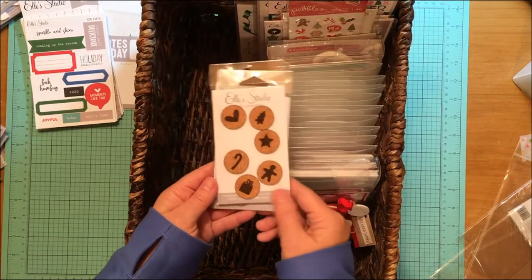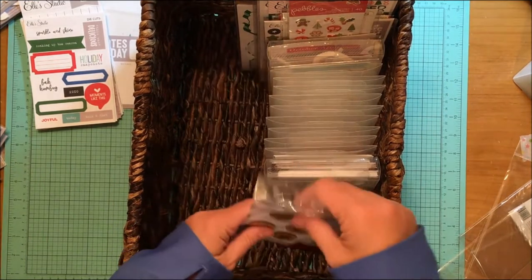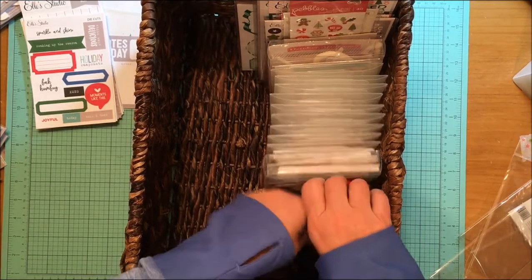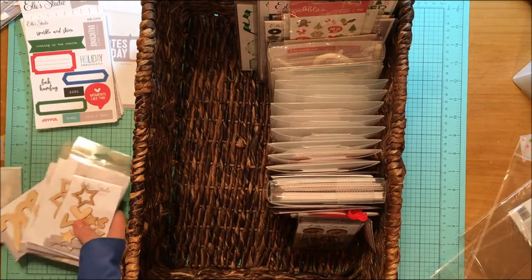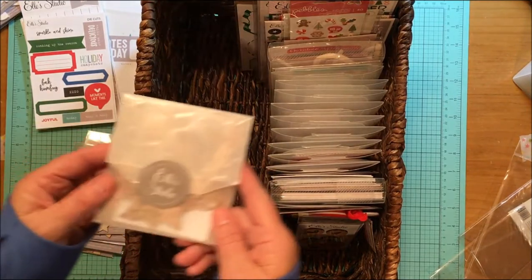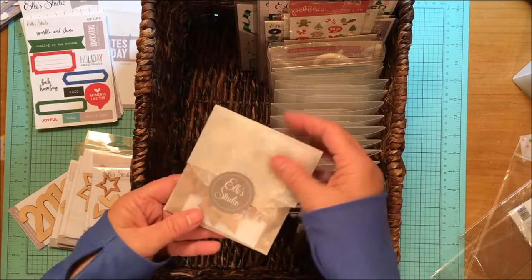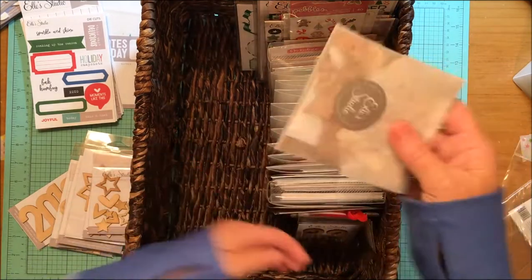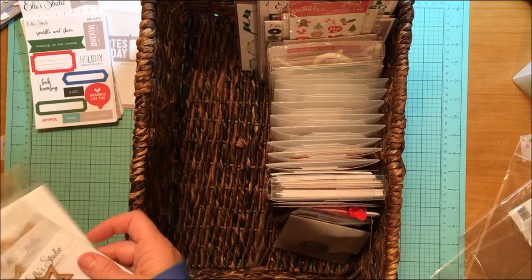Next, these are brand new this year. It's some cork embellishments with Christmas on. So I actually have 2 packages of those. Then I have the wood. So this is a package of miscellaneous wood from previous years that I still have left over. There's trees and stars and all sorts of stuff. You can't get a hold of this anymore, so I'm not going to talk about it too much.